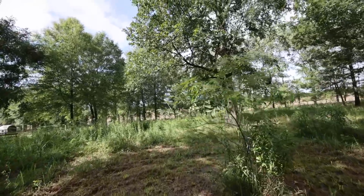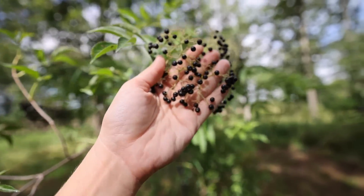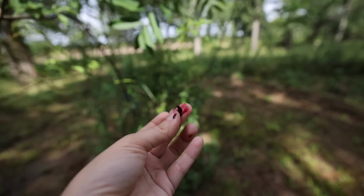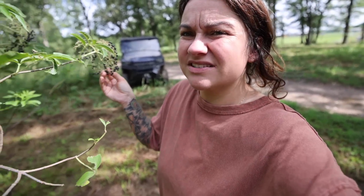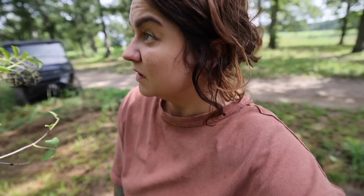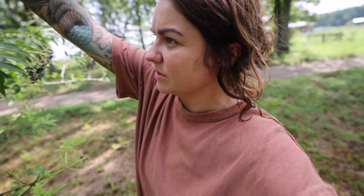Y'all know what this is? This is elderberry. I think they're about ready. Yep. I actually need to go grab a little colander or basket or something and come pick these already. The birds have gotten quite a few of them. I've been watching them since this plant bloomed. I always try to keep an eye out for where they are when they're blooming. Elderberry grows wild all over the place.